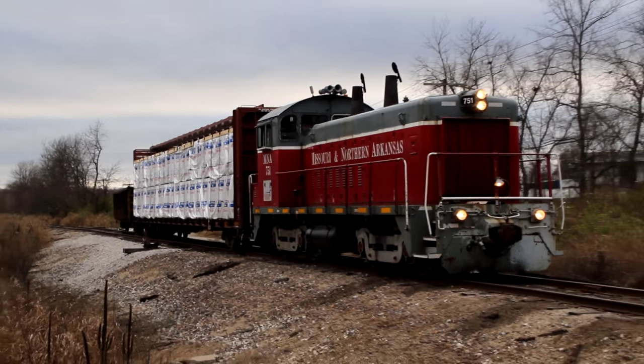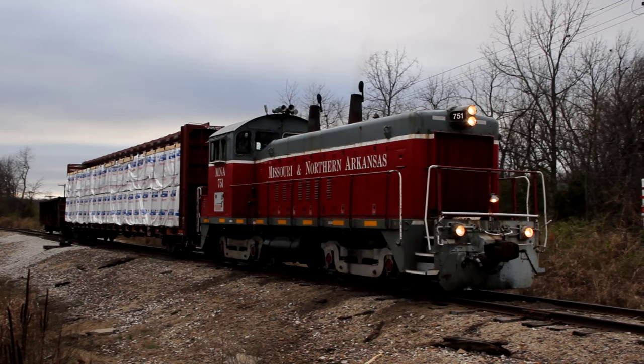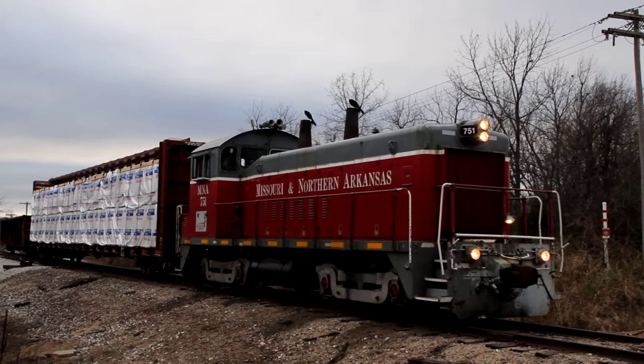It's a vintage diesel locomotive, still working hard after all these years. Coming up on this little episode by Locomotive Mike.